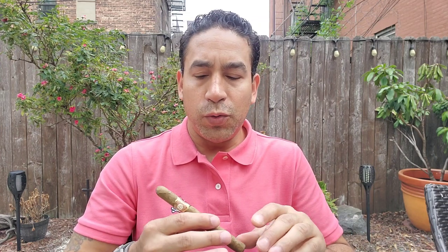This cigar measures in at 6.5 by 43 ring gauge. Some say 42. I think it's 42, but there are some publications that say it's a little less than 6.5 and maybe a 43 ring gauge. But generally, these Panatella types are going to be in that 42-43.